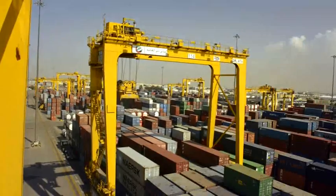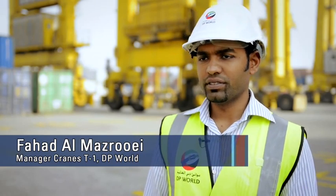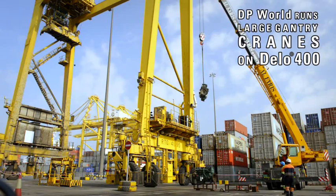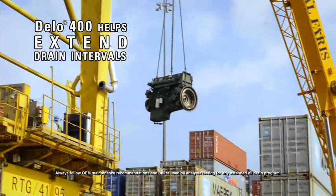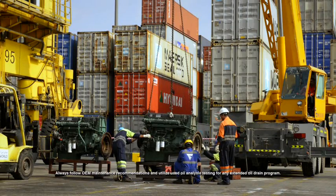This is a rubber tire gantry which is using Delo 400. We have 123 units. We were planning how to minimize the downtime of the equipment, so we decided to give Delo 400 a trial to see how we can increase the performance. We found the oil can be run from 250 to 500 hours without any fault on the engine. We found that the parts are still in excellent condition.